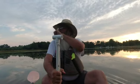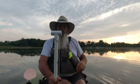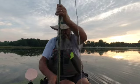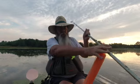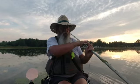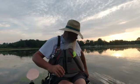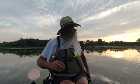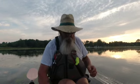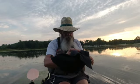This is my stakeout pole. So it's just a 10-foot piece of conduit. I got a rope on it, a little pool noodle in case I drop it in. It lays right here on the side. There's a little bungee that hooks it on. So that's it. Hope you enjoyed.